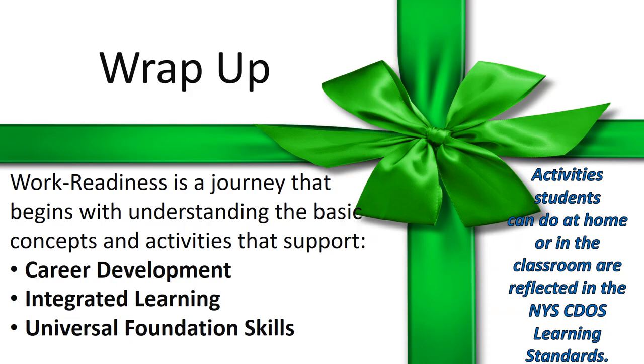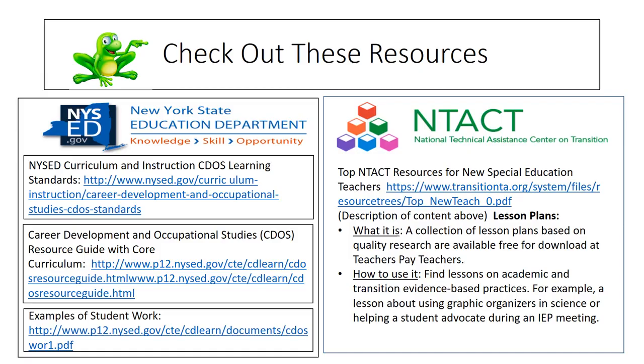Let's wrap this up. Work readiness is a journey that begins with understanding the basic concepts and activities that support career development, integrated learning, universal foundation skills. Some activities students can do at home or in the classroom are reflected in the CDOS learning standards. Here are some great resources. You'll find evidence-based lesson plans as well as many great readiness activities you can do at home or in the classroom.